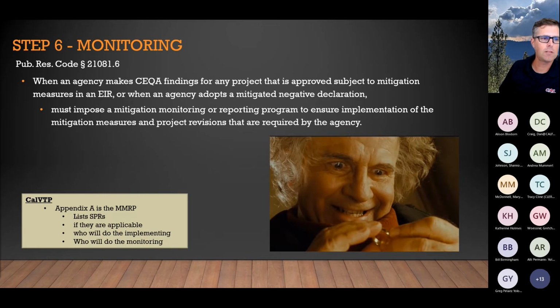Step 6, monitoring. This is part of CEQA, this ongoing monitoring. So tying it back to our Cal VTP, and not wanting to jump the gun, but that Cal VTP has been approved, right? And it has the mitigation monitoring reporting program associated with it. That's the Appendix A of the Cal VTP. And that's where you get at how do we make sure and ensure that these impacts stay mitigated, or that these mitigations are in place.